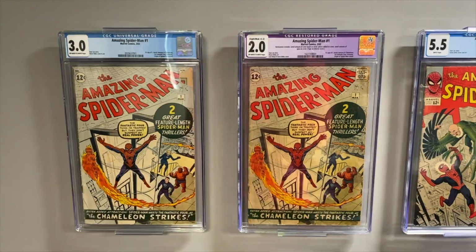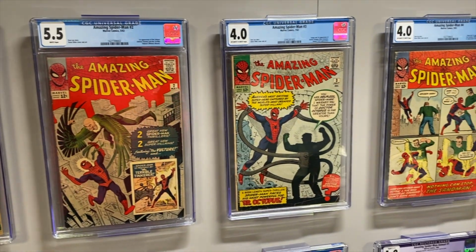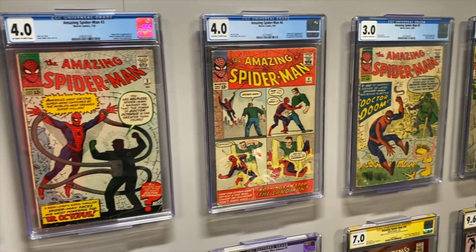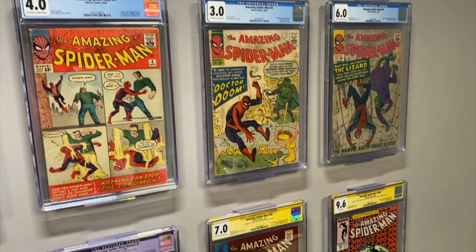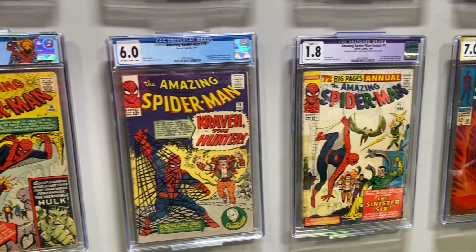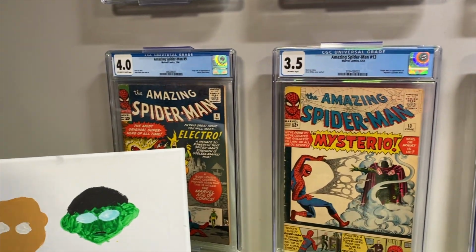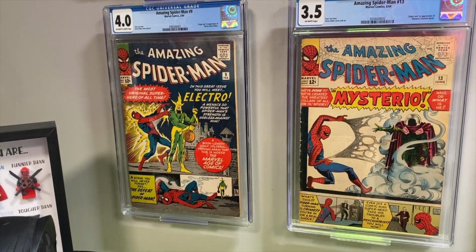So as I mentioned, I want to give you guys a close-up of the wall behind me because inevitably, whenever I put up a new wall, someone is always like, what is that book in the upper right-hand corner? What is that book directly behind you? Because I can't see it. I'm going to show you that right now. All right, as promised, here is a look at the wall behind me. Some really nice copies of Amazing Spider-Man Volume 1. Hiding back behind my daughter's artwork, Amazing Spider-Man issue number 9.